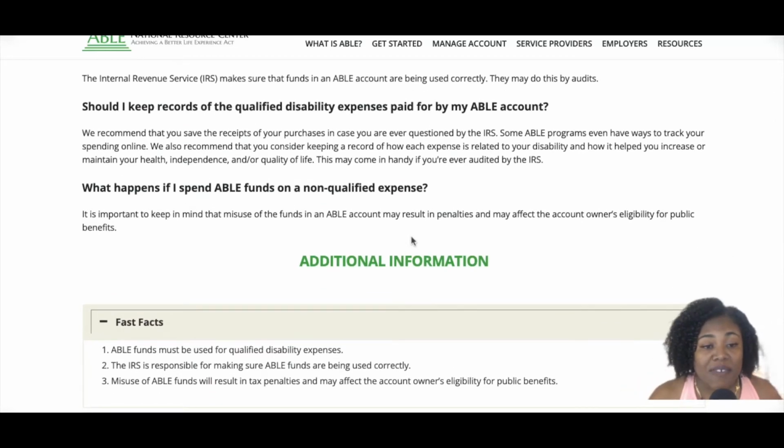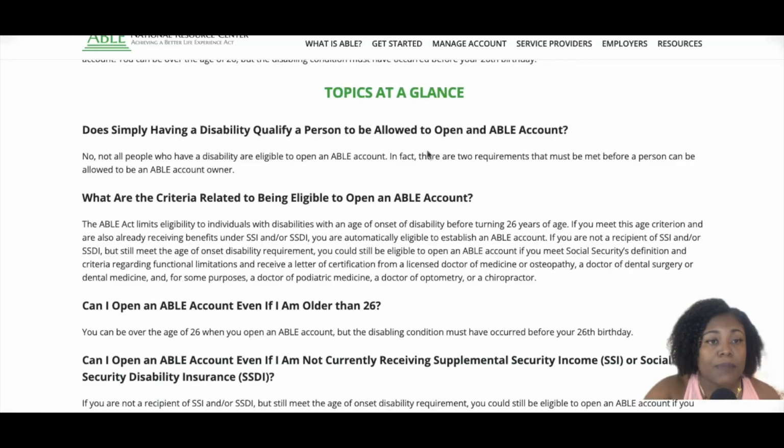Here are the fast facts. ABLE funds must be used for qualified disability expenses, nothing else. The IRS is responsible for making sure you use those funds wisely and correctly. Misuse of the funds will result in tax penalties and may affect the account owner's eligibility for SSI and Medicaid. So keep that in mind, please.